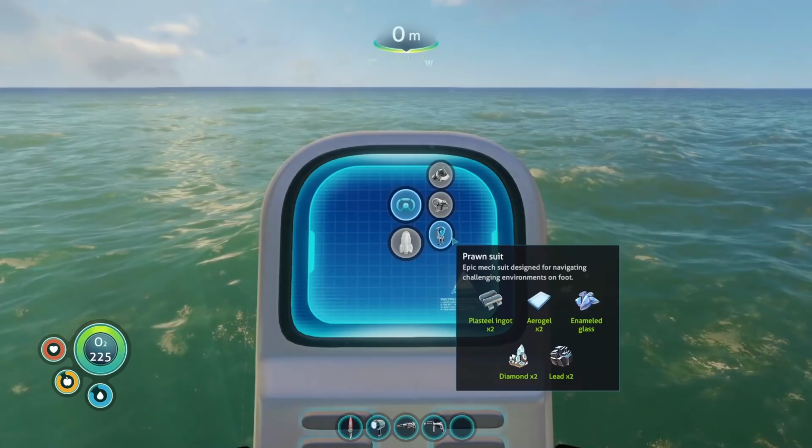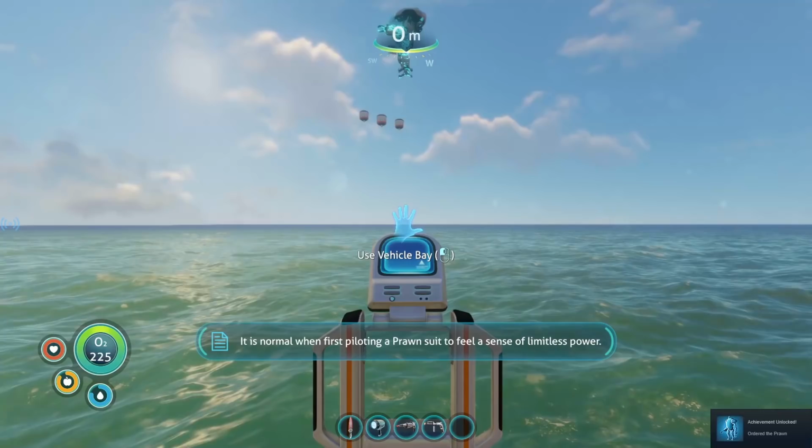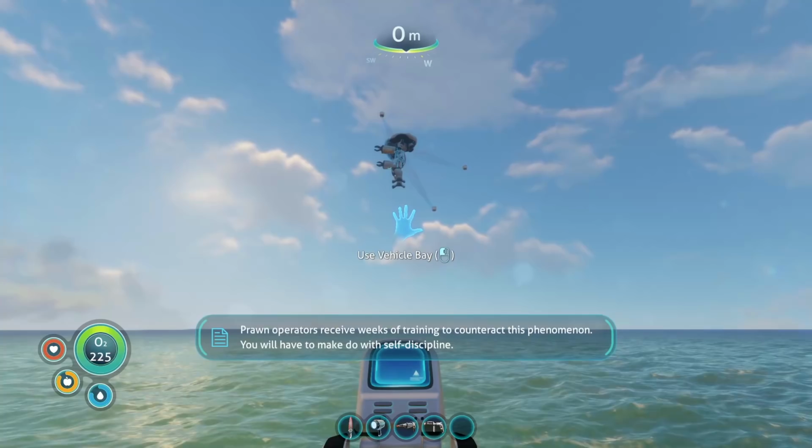One first, piloting a prawn suit to feel a sense of limitless power. Prawn operators receive weeks of training to counteract this phenomenon. You will have to make do with self-discipline.